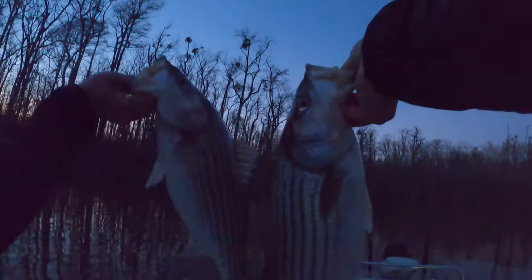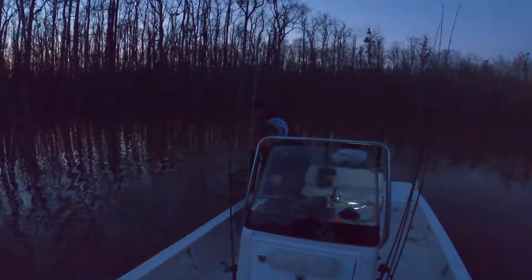Oh my gosh. Boom, we got a triple up. Finally. That's a big one too. All right guys, triple up. Yes sir. Ding, ding. At the end of the day, let's let these fish go. They've been out for a while. That is sweet. There they go.